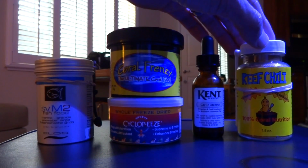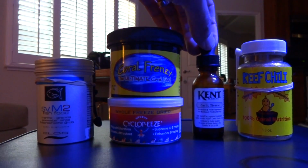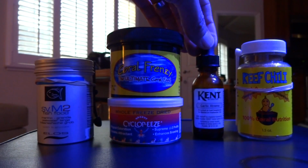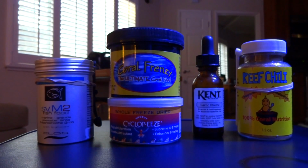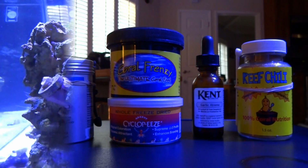Reef Chili for the corals again. And then every time I feed, I'll put a drop or two of this Garlic Extreme by Kent in a little cup of water, or paper cup with tank water in it and the food, and then I'll put a couple drops of that and let it soak for a little bit. I'll go ahead and feed these guys, and I'll show you hopefully some of the shyer fish that come out.